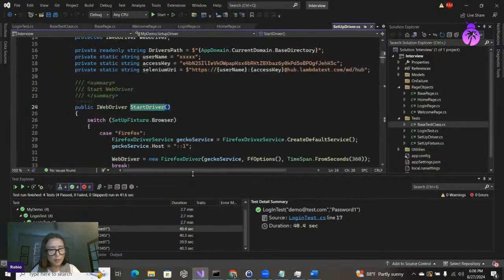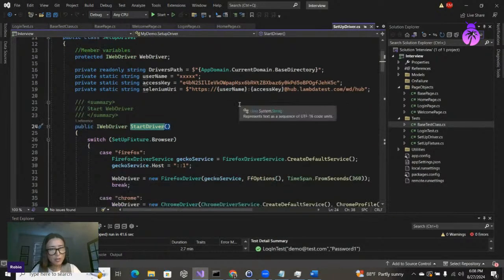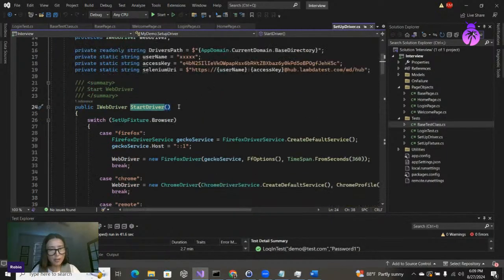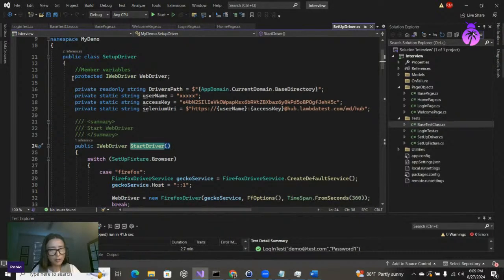Okay, so this is a class called the setup driver, and this is a method in the setup driver class. At the beginning, we're using WebDriver protected, and this is the driver path. This is a fake username and password for a potential remote driver for Lambda or BrowserStack if you want to use any. And then this is the Selenium URL for the Lambda test.